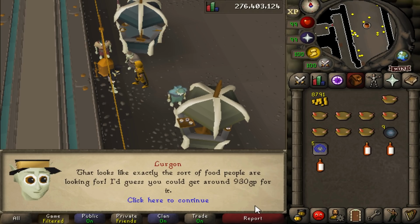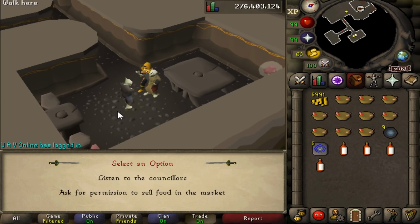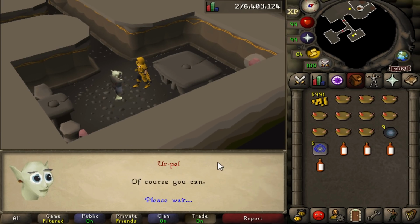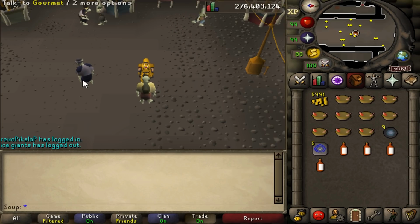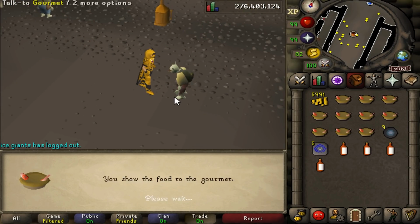Before you start, you need to get permission to sell these foods from one of 7 goblins located somewhere in the city. After you get permission, you can start selling food to these gourmets. Now I want to reassure you guys that this is not a late April Fool's joke. This is actually an activity in the game. It just isn't very popular.